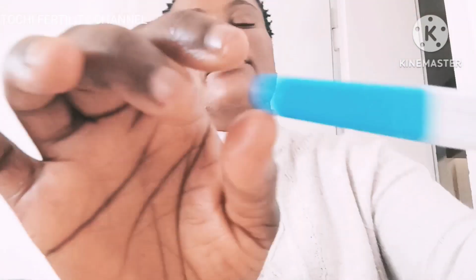When you see them like this, it doesn't mean that ovulation has taken place. It means that it's going to take place between 12 to 36 hours after this test. For example, if I do it today, and it is like this, it means I am going to be ovulating tomorrow or the day after, 12 to 48 hours after this test. I believe you guys understand me.